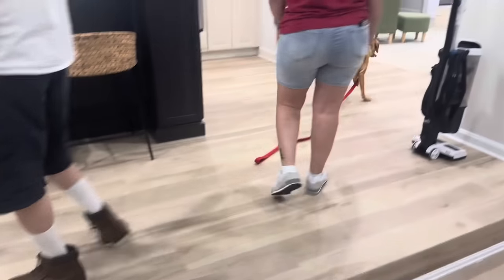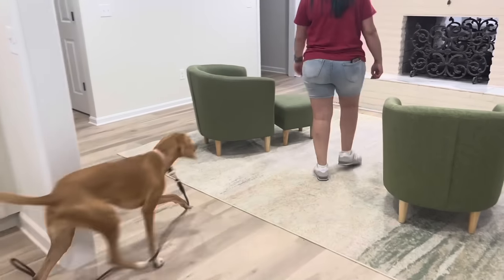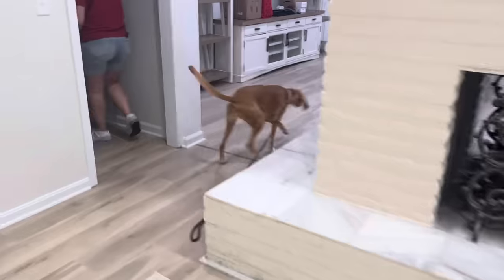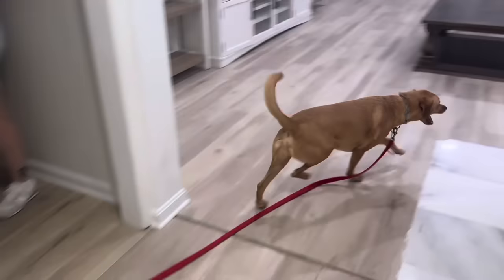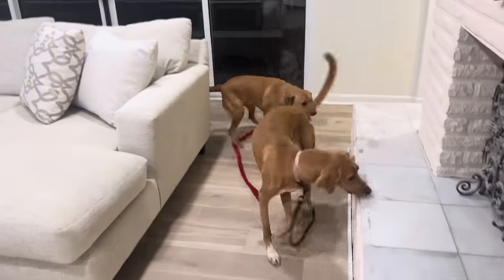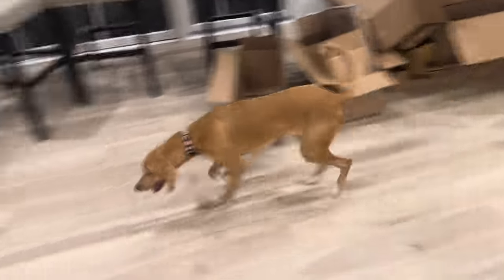Two more days. They're so happy. They're so happy. Do you like it? I know, he won't let us take his leash off. Oh my god. They smell it everywhere. She's happy.